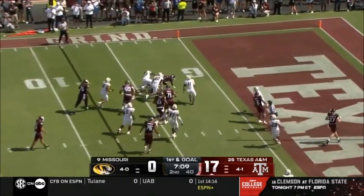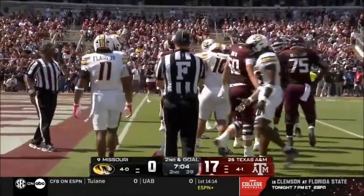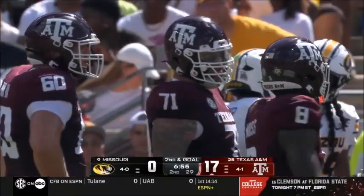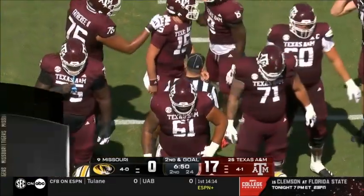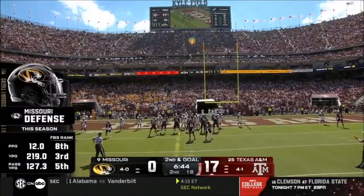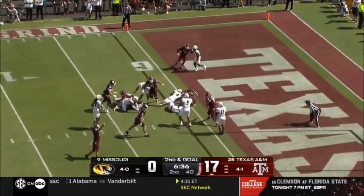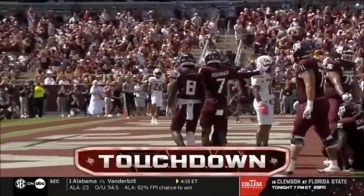Moss. Here goes Le'Veon Moss as he makes his way down to the 1-yard line. Just really impressed with this offensive line, the physicality that they're playing with, because this is a well-respected defensive front for Missouri that right now is just getting pushed around. They really are. Look at the ranks for this Missouri defense. And yet Texas A&M is slicing right through them. Second goal. And add to it. Le'Veon Moss, 1-yard touchdown run.